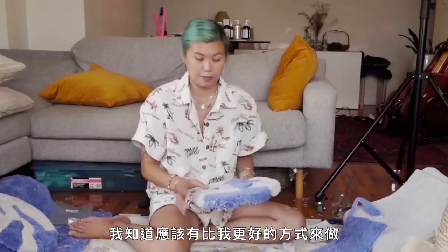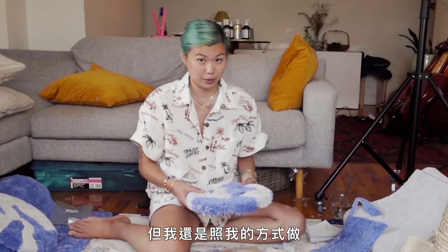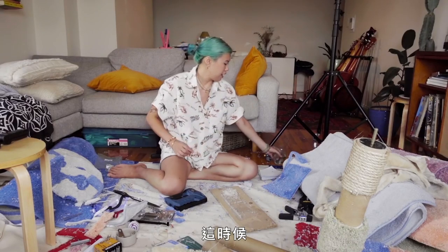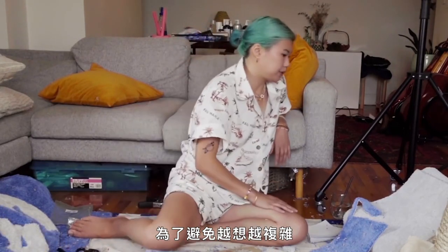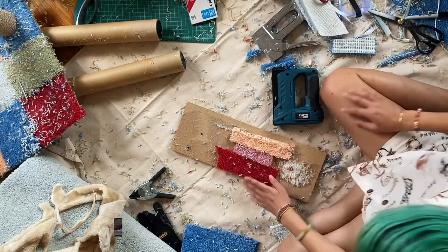I'm sure there was probably a better way to do it than the way that I did it, but I didn't do that. There's carpet in my water. At this point, I'm getting a little bit of decision fatigue, and I'm torn between orange and pink and orange and red for this section, so to avoid making more decisions, I'm going to ask Instagram in a poll.